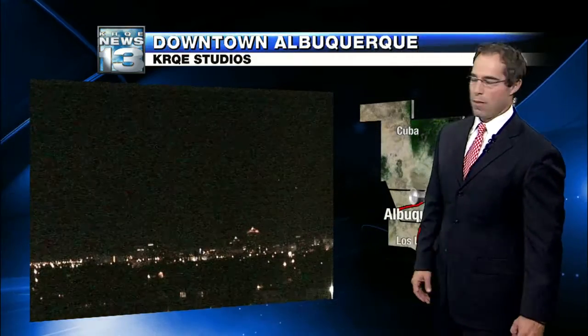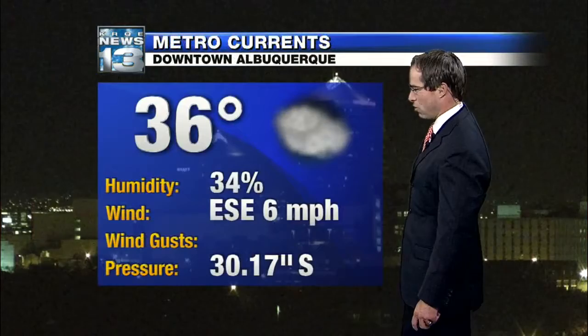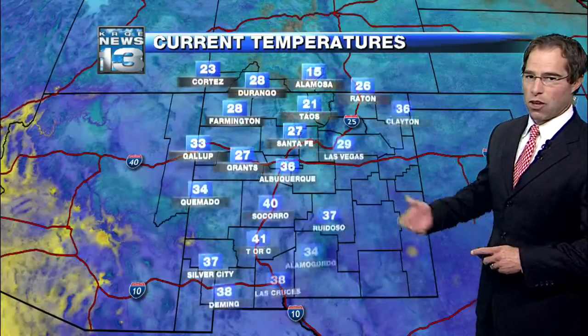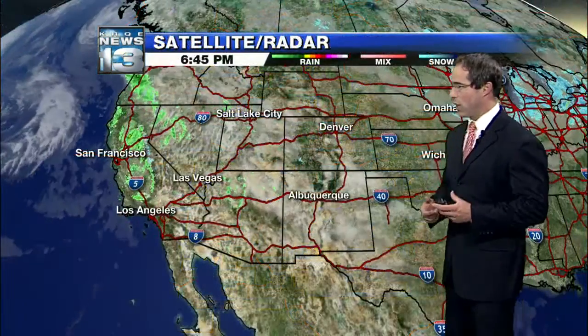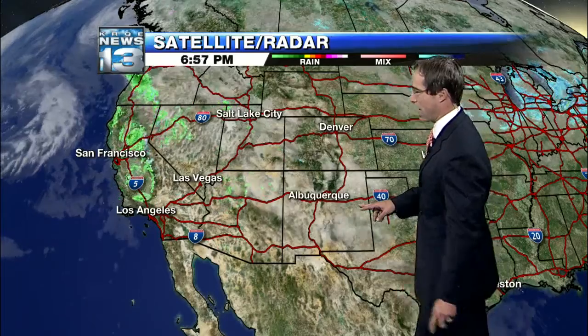Here's a look from downtown Albuquerque. Things are pretty quiet at this point across the area. We have some high clouds streaming across, but other than that, not much going on here. Temperatures 36 degrees, east-southeast winds right now at 6 miles an hour. Temps across the north, mainly in the 20s and 30s, and then down to the south, 30s and 40s at this point. Looking at what's going on here with the satellite and radar, we do have plenty of high and mid-level cloud cover at spots, but really most of it's high-level cloud cover.